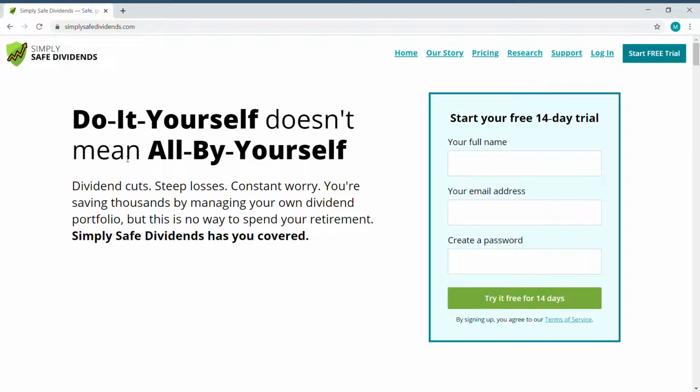simplysafedividends.com, you can do a free 2-week trial, and then it does cost money. If you do want to purchase it, it's a yearly subscription. I think it's a little bit over $300 for the year, but if you're someone who doesn't necessarily know how to do all their own research on stocks, or they want someone else who does this all the time, their opinion, then this is a good website for you.